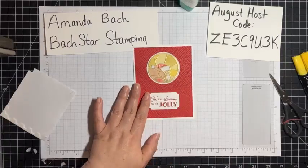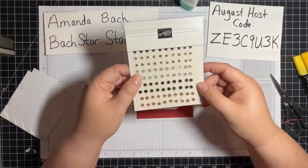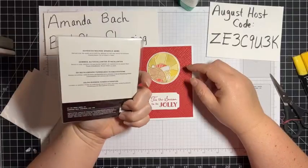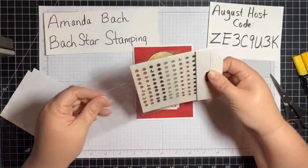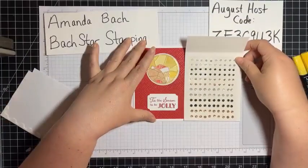There we go. Now that is not done because I am not done. Oh, where are they? I remember that I had some new embellishments that I hadn't used yet, called Adhesive Backed Sparkle Gems. And I was thinking, you know what? I haven't used those yet.